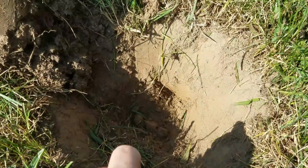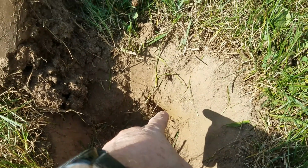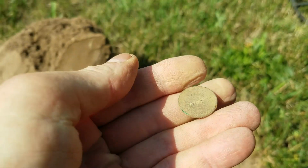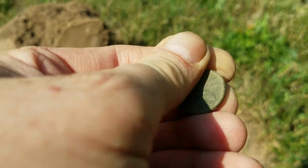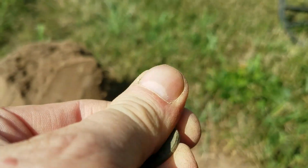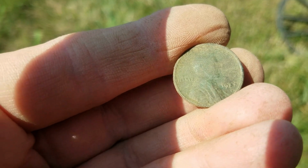Alright, I'm on my last official pass of the day, and down where that little notch is there, where I took my shovel and cut it out, I got a wheat penny. You can barely see the back. Looks like a wheat. The front's a little bit better. It's a '27 or a '37, one of those two. '27, I believe. So, nice.